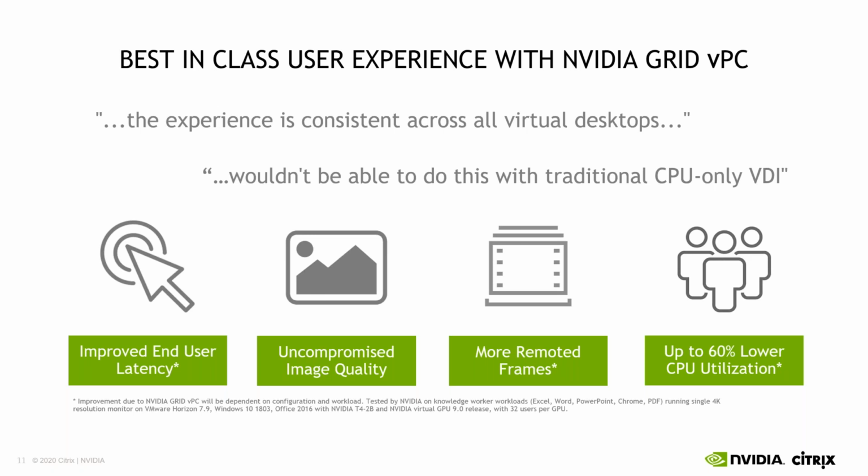Okay, so now we've said that using NVIDIA GPUs with NVIDIA Grid software results in better user experience. Well, NVIDIA has an N-vector benchmarking tool and it measures the user experience at the endpoint to provide better understanding of how fast and smooth the experience is for the user, as well as image quality. We automated tests running 32 VMs on knowledge worker workloads using applications like Microsoft Excel, Word, PowerPoint, Chrome, and PDF Viewer using 4K display resolution.